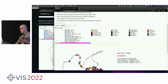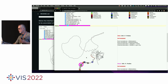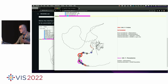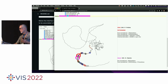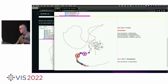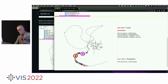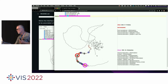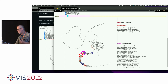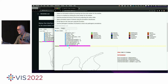And then there's a slider here to adjust the radius. So we can slide down to only look at the residues which are near, the annotated residues which are near the pathogenic annotation. And now we can rotate to see the geometric structure. And this thing is auto-rotating, so I'm going to turn that off. Okay, turn it off. There we go.